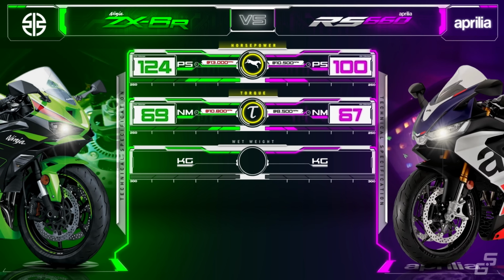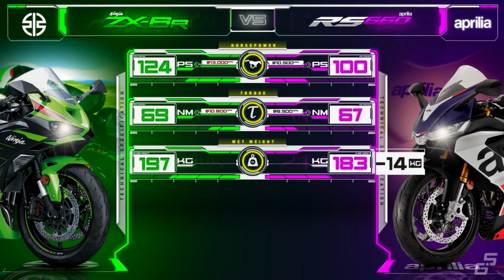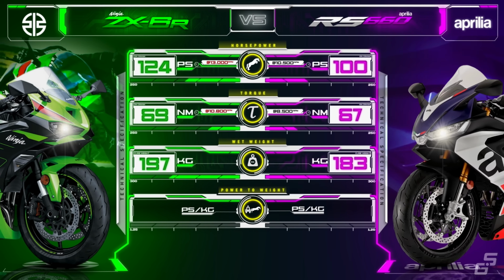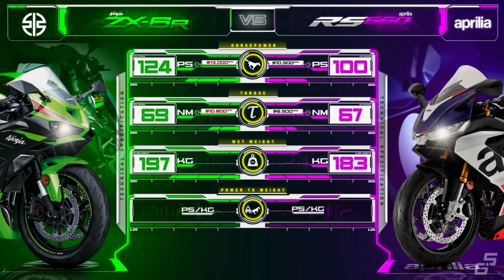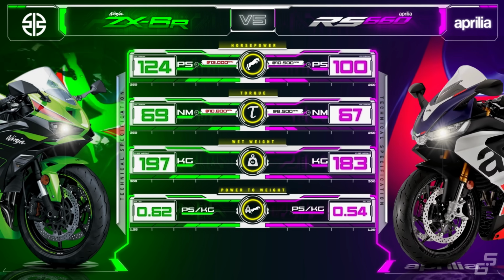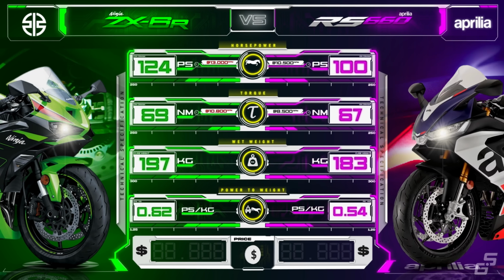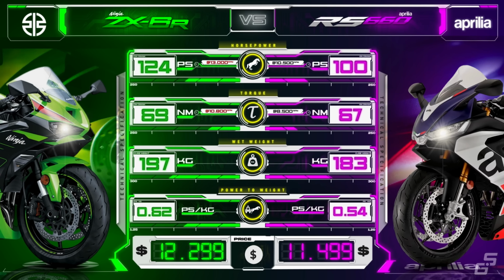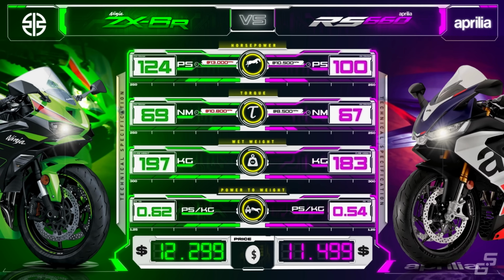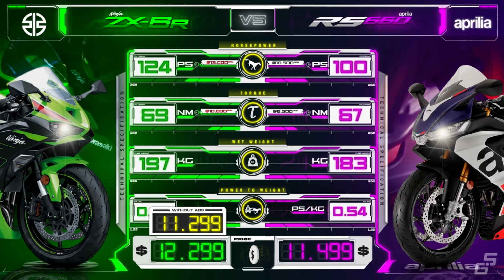In terms of weight, the compact RS660, with its aluminum swing arm and lithium battery, is 14 kilograms lighter than the ZX-6R. But for the power-to-weight ratio, the ZX-6R's bigger horsepower managed to compensate for its weight, with a 14% higher power-to-weight ratio than the Aprilia. When it comes to price, both bikes are in the same price range, with the ZX-6R being $800 more expensive than the RS660. Kawasaki also offers a less expensive ZX-6R version for the US market at a $1,000 cheaper price by ditching the ABS brake.